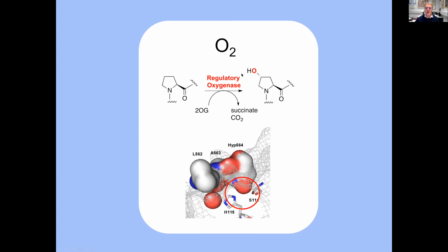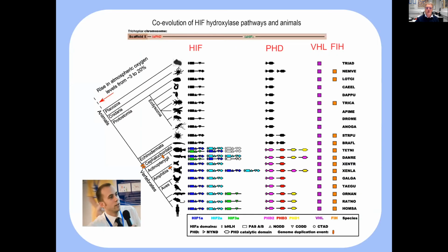A regulatory oxygenase places an oxygen atom on the proline ring to create an alcohol group. That alcohol group hydrogen bonds to the destroyer VHL, which transduces oxygen-dependent proteolysis. Looking at the entire animal kingdom, this system is present in all animals, but as far as we can see in its assembled form only in animals. With vertebrate evolution come gene duplication events, so we now have more than one HIF and more than one prolyl hydroxylase, which are now the subject of the anemia treatment that we're going to discuss.